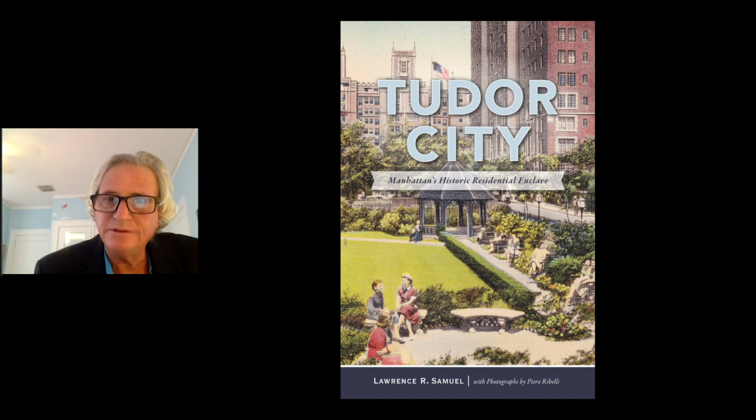It was also a haven for Midtown businessmen's mistresses in the 50s and 60s. So if you've seen The Apartment, the wonderful Billy Wilder movie, that could have been shot right there. A lot of business folks ensconced their girlfriends in a cheap Tudor City apartment before they went home to the burbs and saw their wives and families.